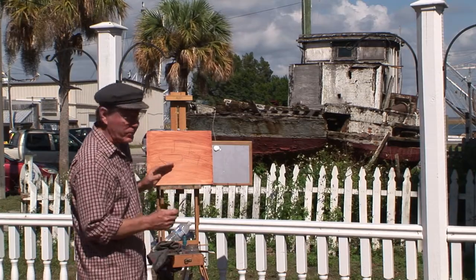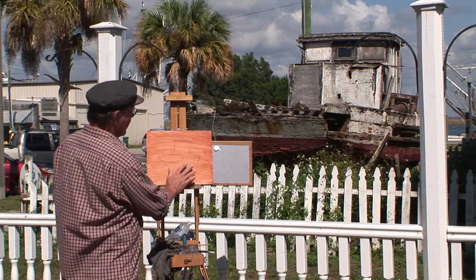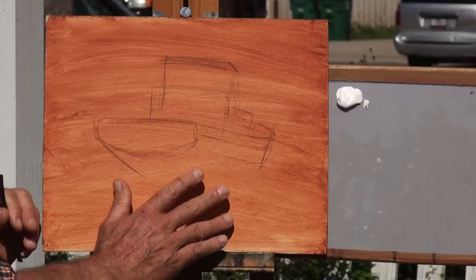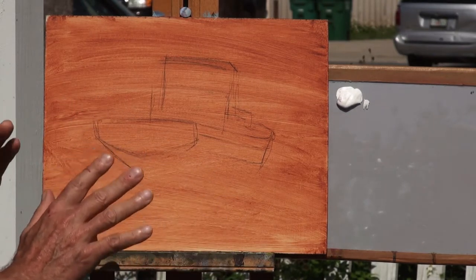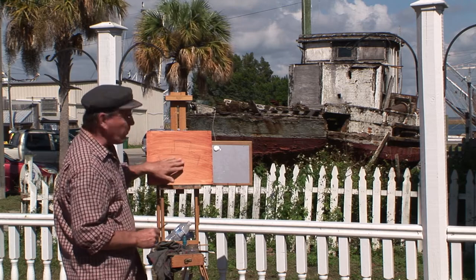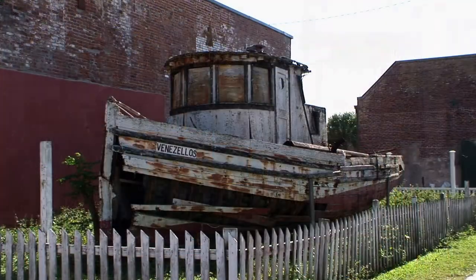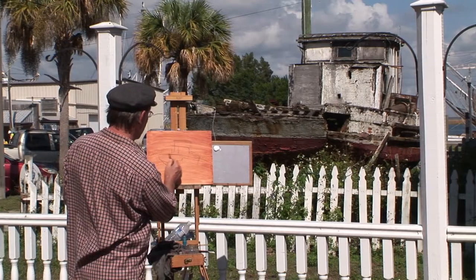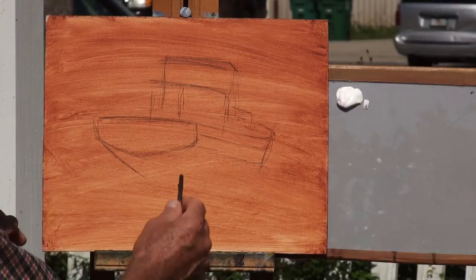Also, another advantage of using charcoal here is if I used paint to sketch this in, then I would sort of destroy this nice burnt sienna tone underneath, and I want to leave that intact for as long as I can, because some of this burnt sienna may become, or most likely will become, part of the texture of this boat. I need the big basic shapes here to be proportionally right. I don't need to put in all the details.